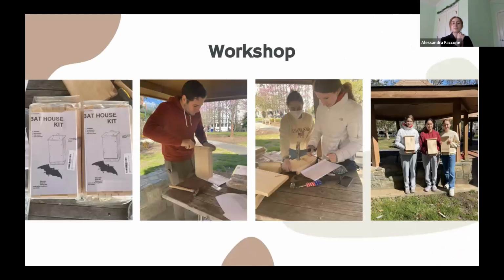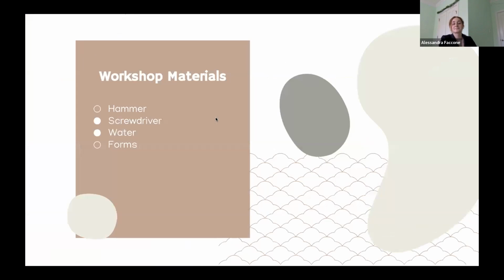Okay, so the workshop was held on April 9th, and these are just some pictures from it. We have me as well as a couple of students from my high school, and you can see over on the left a picture of the bat box kits deconstructed, and then they're constructed on the right side.